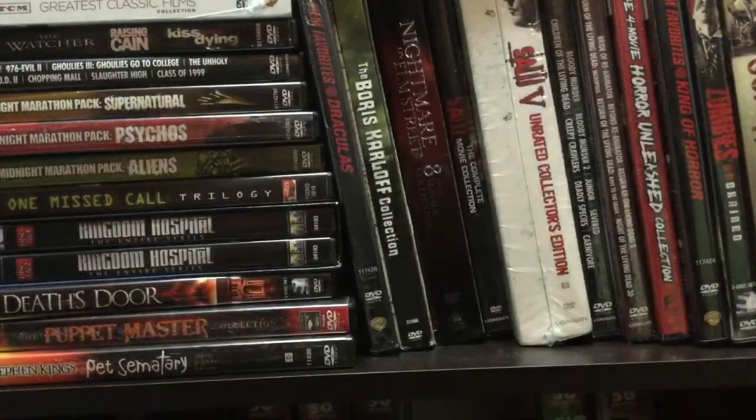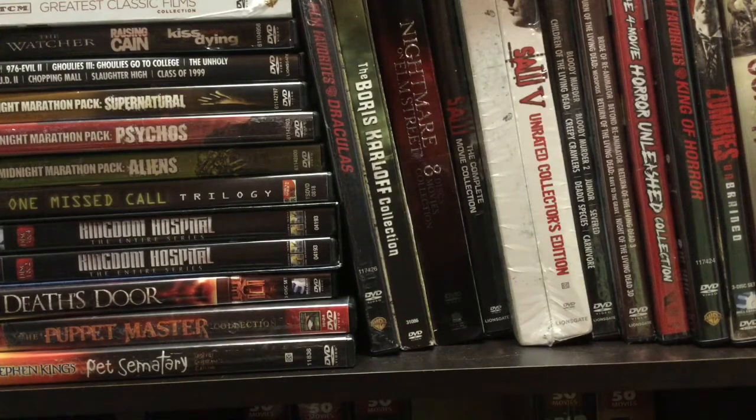Now, I'm not going to read you everything that's on this, but I will highlight a few that you may have heard of. I'll do that with all these, so you have some idea of what you're getting. Let's see. Alfred Hitchcock Presents The Cheney Vase. Don't know that one. Alfred Hitchcock Presents The Sorcerer's Apprentice. These are from the television show. So to me, that's worth it.